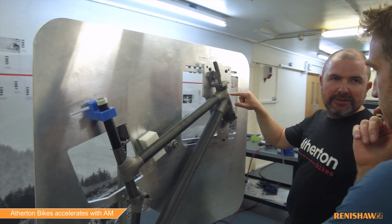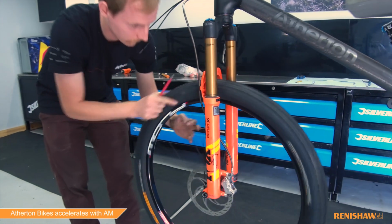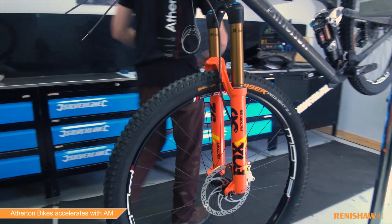Racing World Cups is obviously a huge focus and takes all your energy. So throughout our careers we've been really focused on winning World Cups and winning world titles, which we've both done a number of times. And then it came to the point in our careers where we needed something else, something more exciting to keep that fire burning. And additive manufacturing bikes is that excitement. It's absolutely cutting edge stuff.